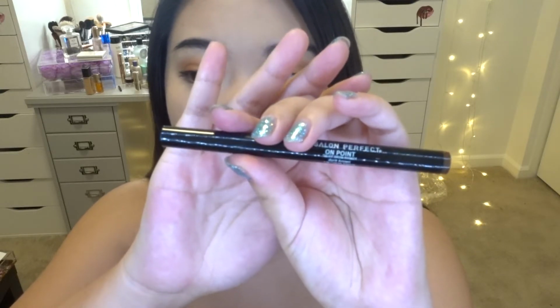Alright, so I am back. I have finished with my mascara. I also dusted off my powders and then I also put on the brows. So for the brow today, I am actually testing out a new product and it is called the Salon Perfect On Point Tri-Tip Brow Maker, and this is in the shade dark brown. So this is what it looks like.